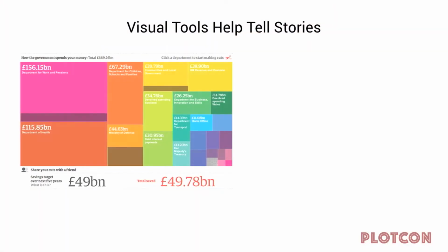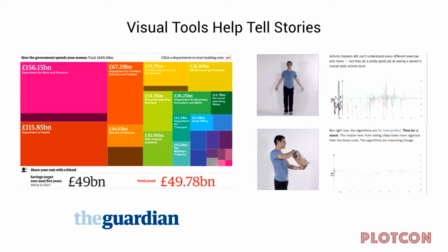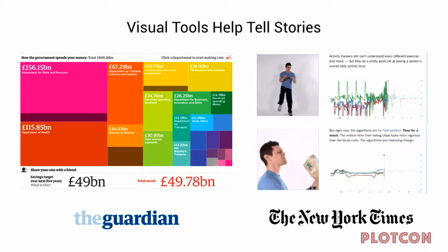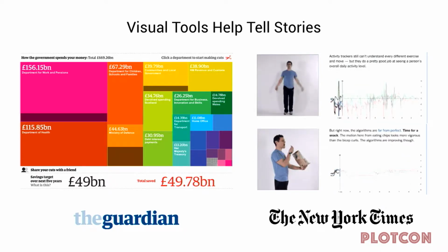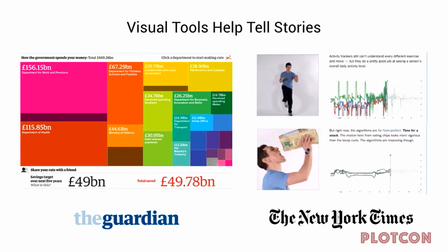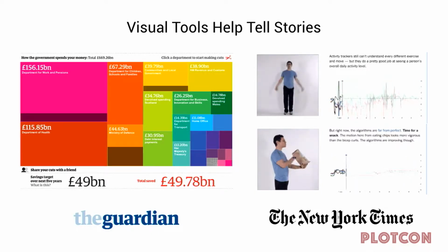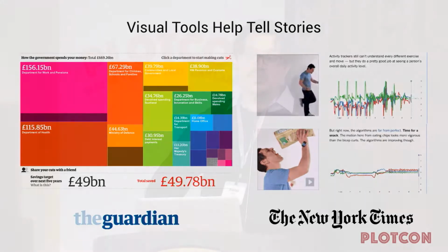Finally, visual tools help tell stories, and that's kind of where I come in. In a previous life, I worked in news. On the left, we have something I did at The Guardian some years ago, where people could have a sort of rather playful attempt at setting the UK budget. The outcome was that most people wanted to cut Scotland, solve the deficit. And on the right, we have something I did at the Times, which tried to highlight the potentially misleading tracking of activity that certain fitness trackers might provide in contexts like eating a bag of chips vigorously.